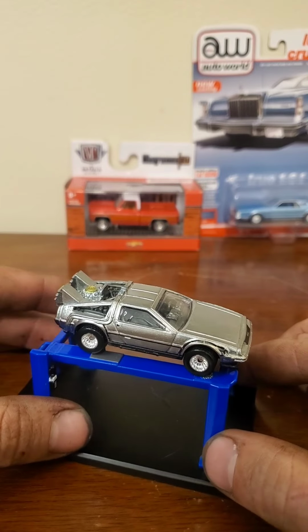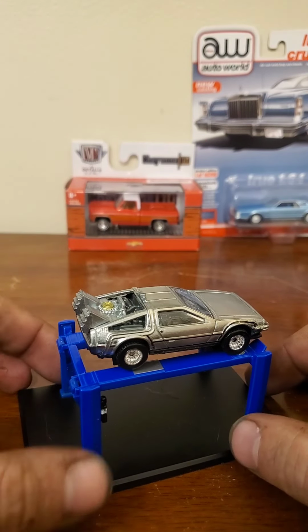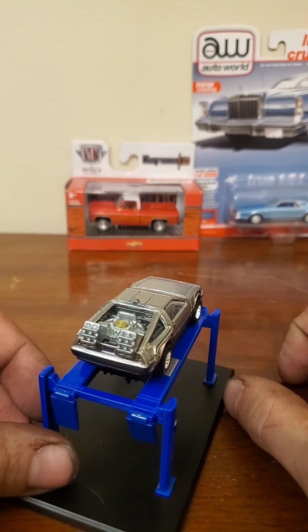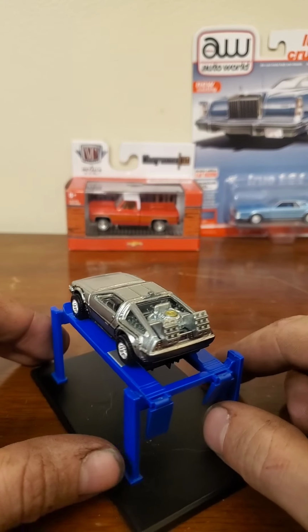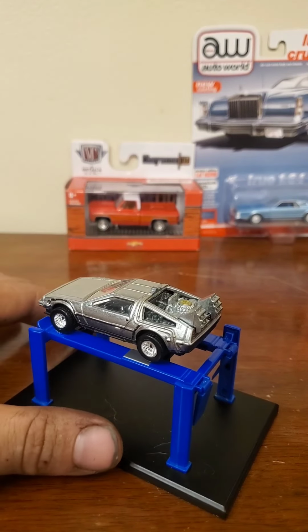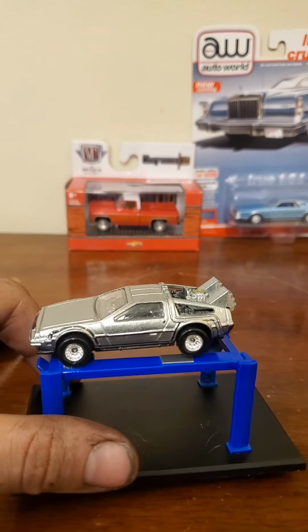The DeLoreans already were so cool looking, but with the big engine on the back, and I think that is the Mr. Fusion on there, so I guess this is the one from the second movie. It just looks so cool. Absolutely awesome looking car, and it looks as if this is maybe just a treated body. It's just not painted, that's the word I'm looking for, to give it that stainless steel look. This is just an unpainted body with all of the details and wires and everything painted in.